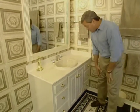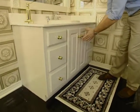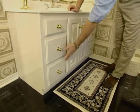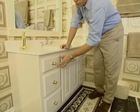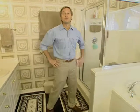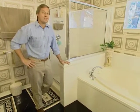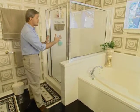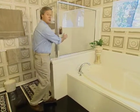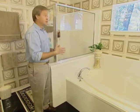Now, another thing we've done here, instead of just the traditional doors going across the bottom of the vanity, we added a bank of drawers, which makes it a little more versatile for the storage of vanity items. Something that's real popular over the years in master bathrooms, anytime you have the space, is a separate shower and a separate tub. Also, more and more people are going with the clear glass. Helps a little bit, again, on a more spacious feeling.